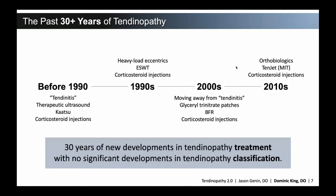If you look at that, we have about 30 years of new developments in tendinopathy treatment without really any significant development in how to classify that tendinopathy. So we use tendinopathy as the umbrella term, but what exists underneath that? If you look at a normal tendon on one side and a completely ruptured, completely disintegrated tendon from end to end, what exists in between?